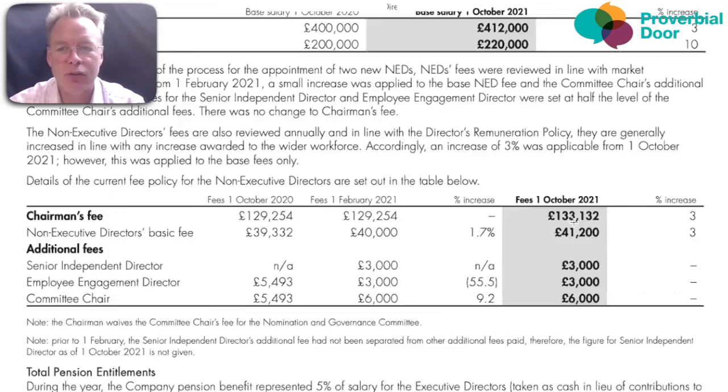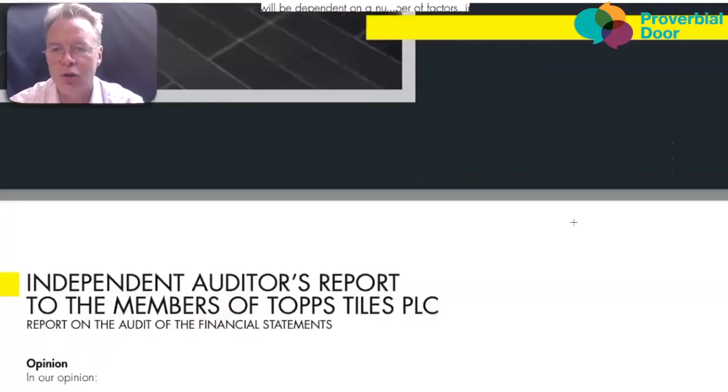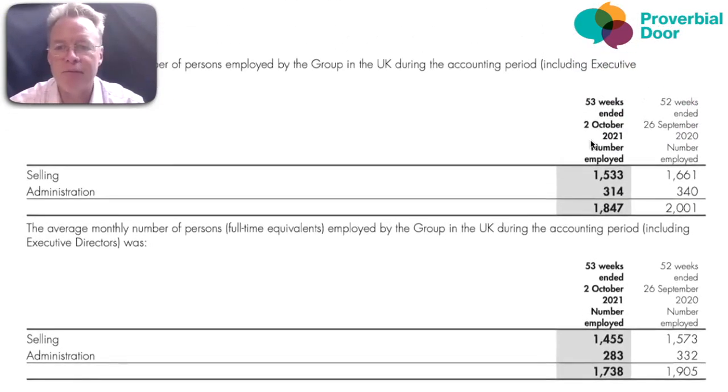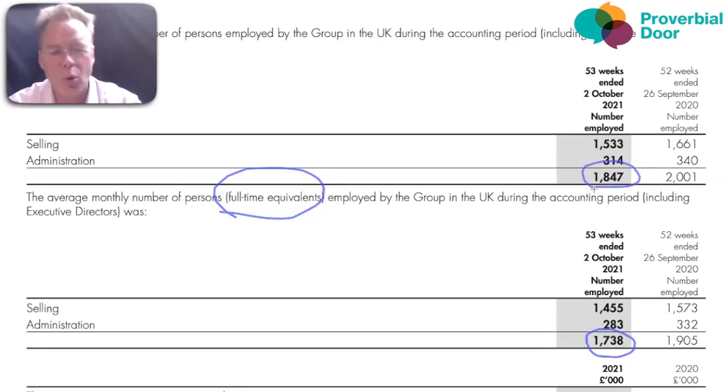But interestingly, I always like to compare that to see what the employees in the business are getting. And if we look on page, I think it's 117. So here's page 117, and we can see the average staff costs. I'm going to use this figure down here. This is the full-time equivalents. So we've got to basically say 1,738. There's actually 1,847, but some people go, I work the morning, you work the afternoon. So that's two employees, but they're a single full-time equivalent, if that makes sense.